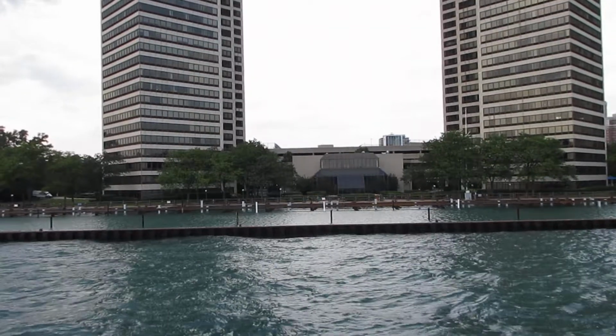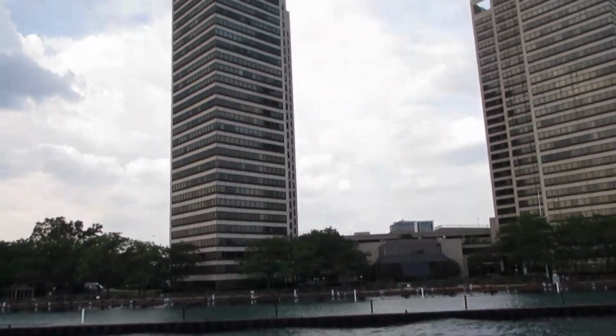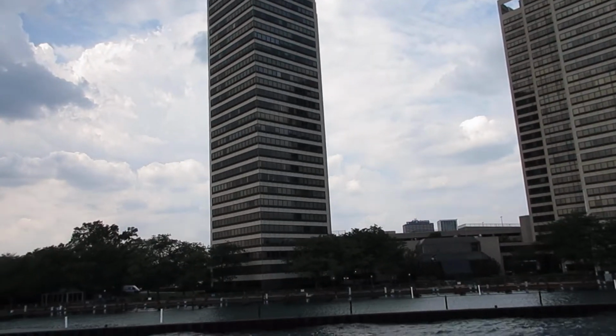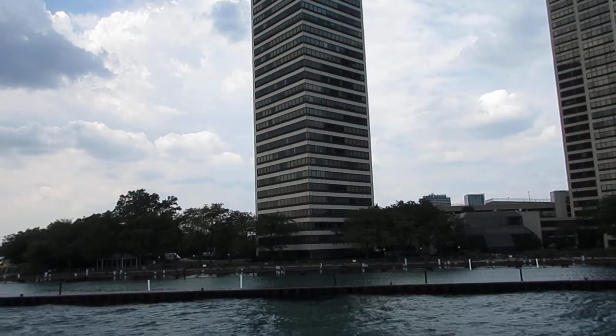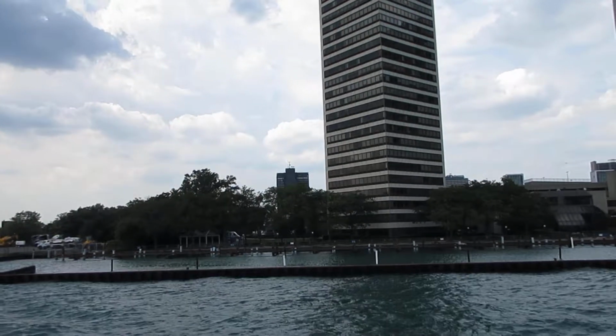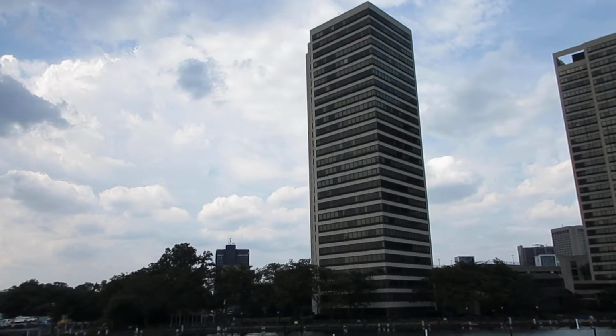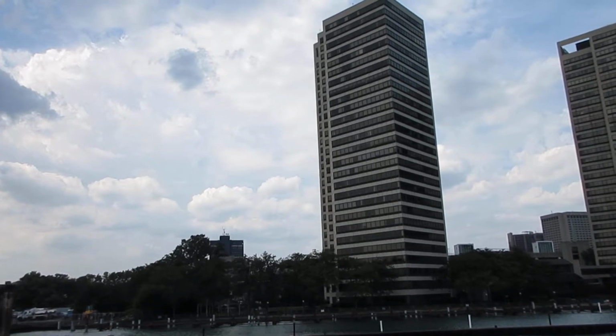Some notable residents on this here condominium included the mayor, David, who now resides in the Manoogian Mansion, because, of course, he is mayor, along with Aretha Franklin also owning one of these penthouses as well.